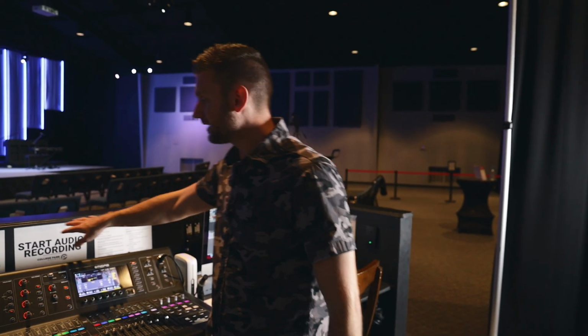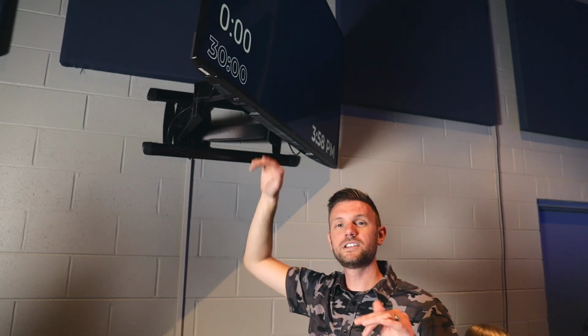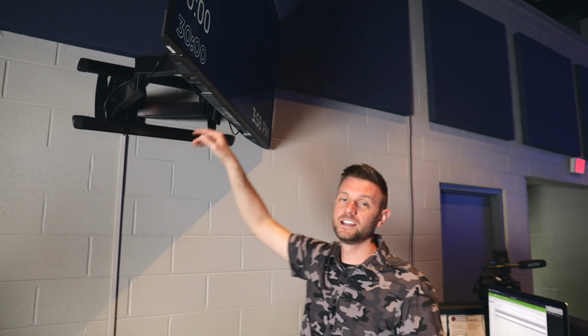Now this doesn't tell them how to run sound, but it does tell them all the little things that they may need to try to remember to make sure it's all set up right. This is our confidence monitor. We have one, at least this year, on this side, and then maybe next year, eventually we'll move the sound booth to the center of the room, and maybe next year we'll have one on the other side. So this is where our lighting is set up.